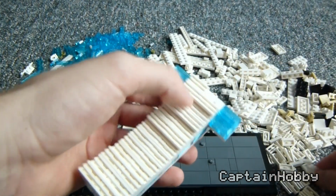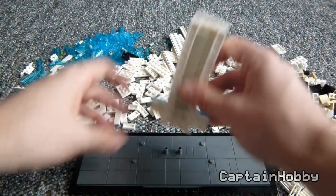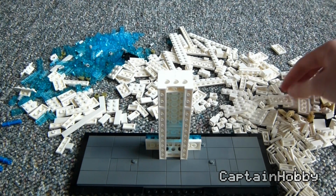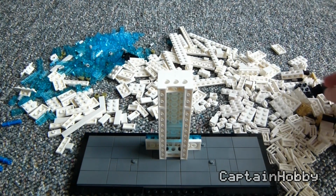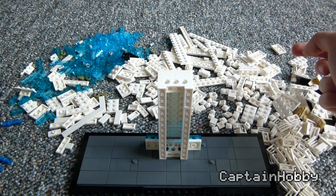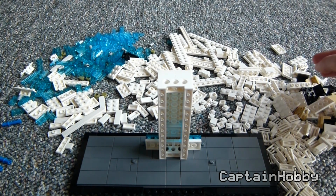The LEGO Architecture line is something I've been very impressed with overall, as a nice collection of essentially adult-facing sets that are nice to display on a shelf. Maybe someday I'll give a very brief tour of my whole architecture collection, but I would like to finish it up. I need to get my hands on the Farnsworth House. As I mentioned, Great Wall of China, Sears Tower, Empire State Building, preferably a small one. I don't care so much for the massive one. And other than that, I'm not sure what else I'm even missing from the line.